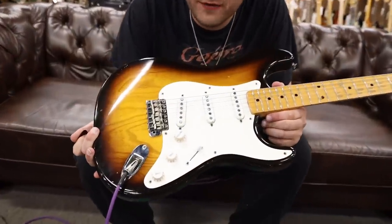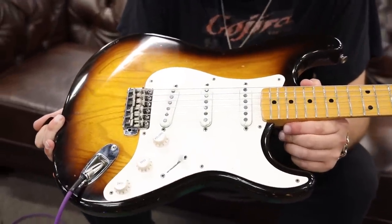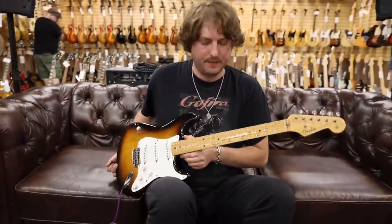No. All right, we're out with the 1954 first year Fender Stratocaster, and we're also going through a Fender Super Reverb, starting off on that neck pickup. Let's see what we get.